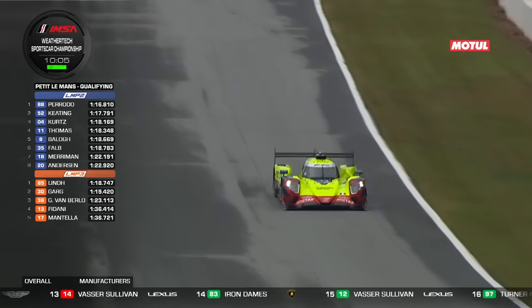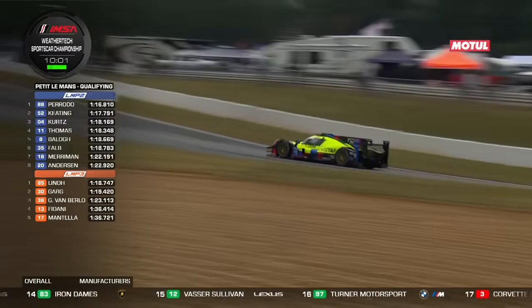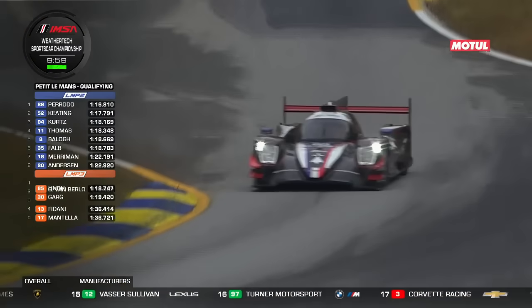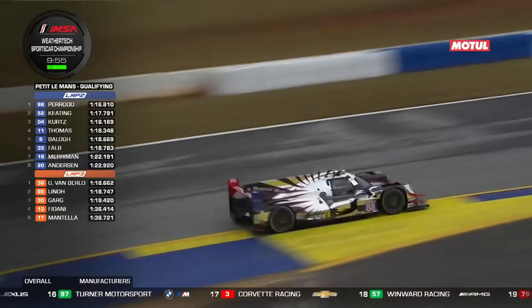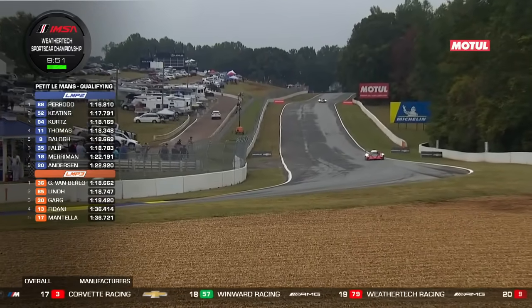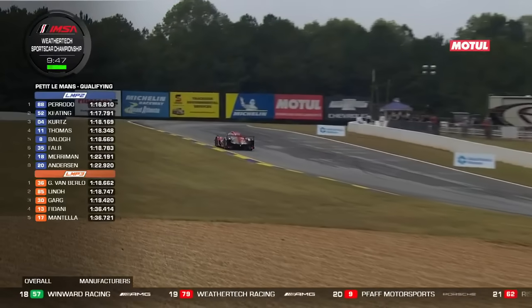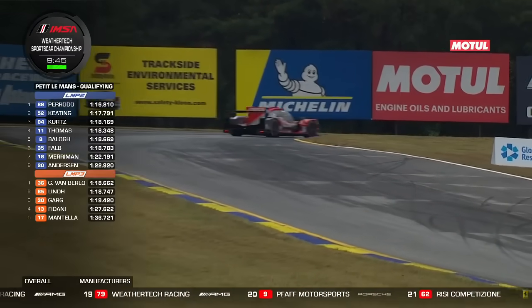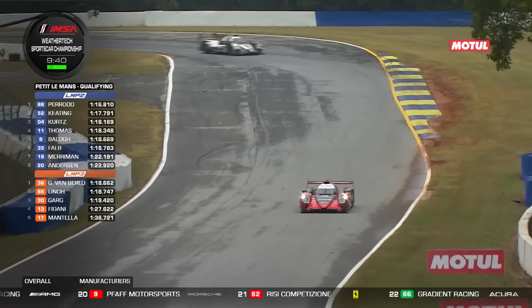We're already a third of the way through it. Just coming up for 10 minutes to go now in this qualifying session. There's a good lap from Francois Perrodo in the number 88 car for the AF Corsa team. He's gone fastest, 1:16.810 for Perrodo to the 1:17.7 of Ben Keating, the 1:18.1 of George Kurtz, and the 1:18.3 of Stephen Thomas. But that will change.